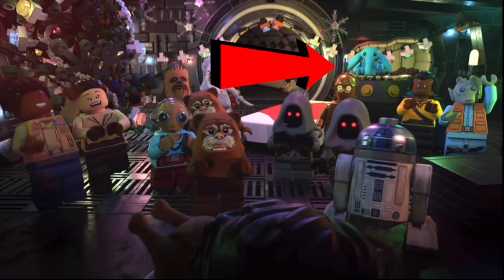I do think it would be cool if we got some Return of the Jedi sets from the opening with Jabba, because I never got to get the Rancor Pit or any of those sets, but I would love to get them someday, and I do think it would be very cool if we got a reboot of them.